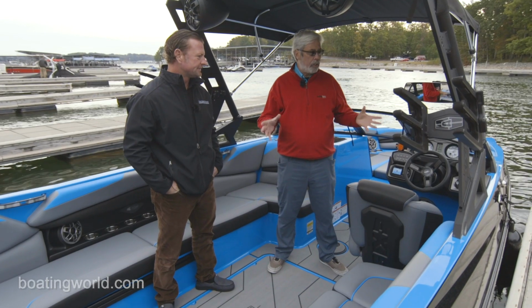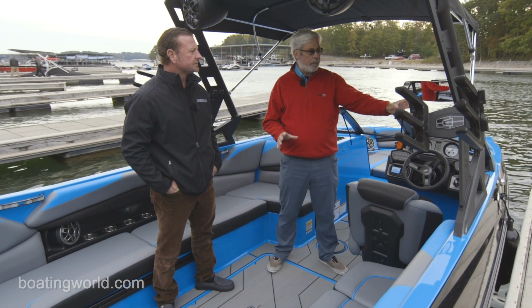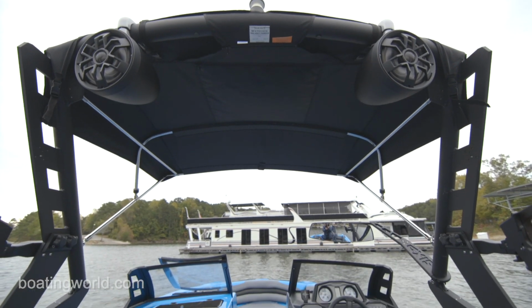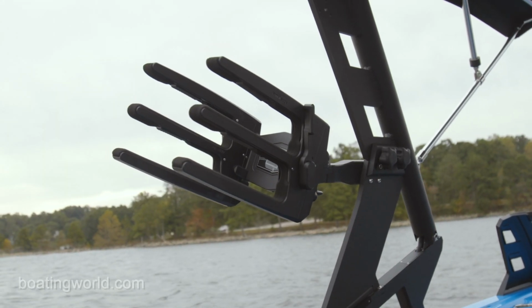Conrad, one of the ways it looks like the Axis saves a little money is we have a manual drop-down tower rather than a power tower. Yes, sir. With that being in mind, a lot of these owners keep their boats at their house, and this tower makes it easy to get it in and out of the garage.